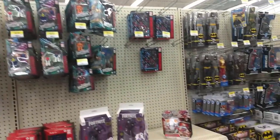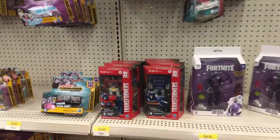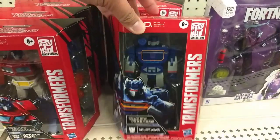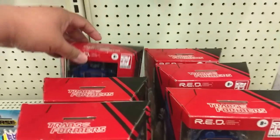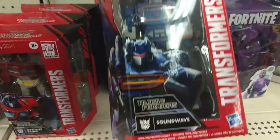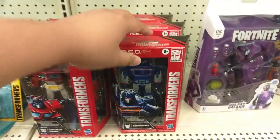Yeah, not that much to report today. Oh, hey, they got Soundwave today. Not bad. I don't think they had him here last time, so good to see him. I will consider it, but honestly, for $30, that is a lot of money.